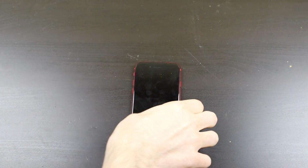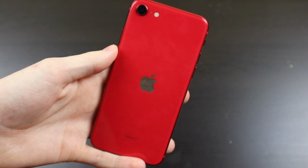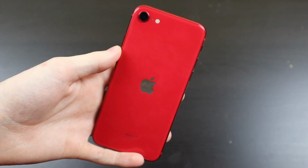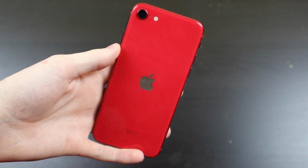But that's iOS 14 on the iPhone SE. It runs just as good as it does on my iPhone 11 Pro Max. So no issues there.